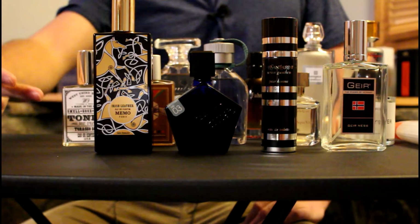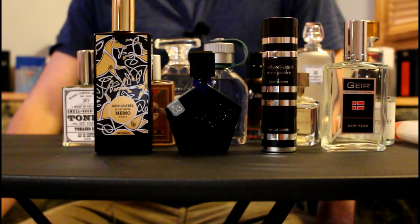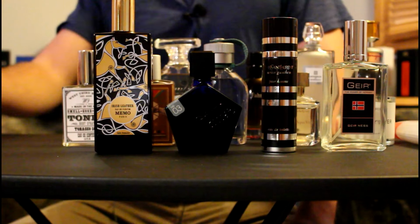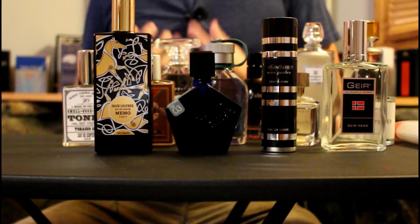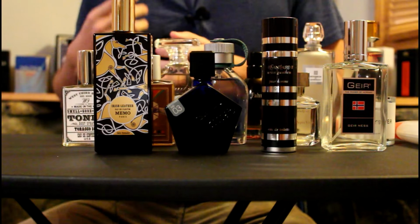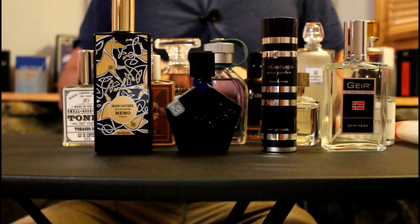So Memo fragrances really are quite expensive. I believe they retail for around $250 or $275 for a 75 ml, so very expensive fragrances. This one smells mainly like peat, almost like green earth after a rain or something like that, like trampled green earth. Leather does come in as the fragrance progresses, but it really has a heavy peaty smell, especially off the top. Good longevity, good sillage.